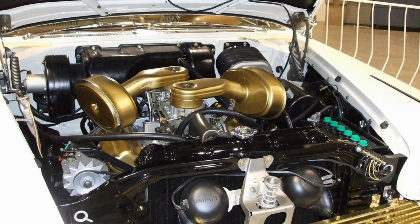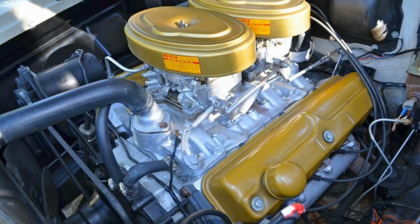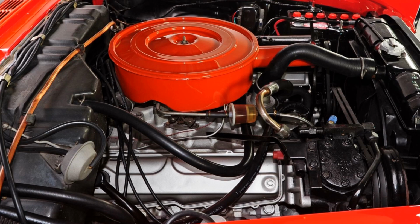In 1957, Plymouth offered a 318 cubic inch engine turning out 290 horsepower with dual carburetors available. In 1958, the Fury could be had with a 350 cubic inch, 305 horsepower engine with dual carbs. And in 1959, the Fury was powered up again with a 361 cubic inch high-performance engine available. These models also had outstanding handling and braking capabilities for a full-size car.